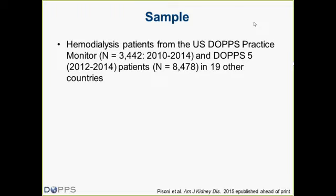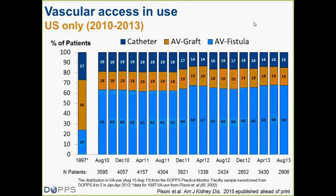So then we thought we would look at recent trends in vascular access use in the United States based on the DOPS Practice Monitor, and this was based on about 3,400 patients in the U.S. from 2010 to 2014, and in addition an international comparison in DOPS-5 from 2012 to 2014, based on 8,500 patients in 19 other countries. This first slide shows the trend in vascular access use in the United States from August 2010 to August 2013 from the DPM.